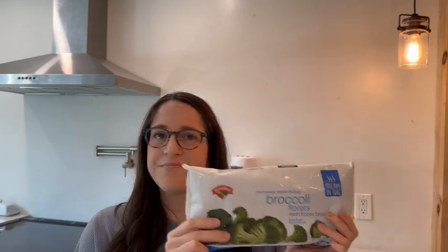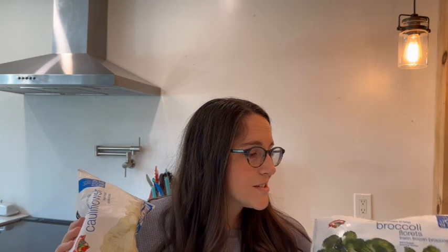Last, broccoli. This is my favorite to mix in with mac and cheese. There's just something about cheesy broccoli and noodles that just makes my heart happy. So this is mostly what I'm going to be using today. This is what I'll be using in the dairy-free because that's going to be my lunch today. I'll probably use cauliflower in the one that I'm making with dairy for my husband, because he's gonna come home from work and be hungry and he'll be eating the leftovers.